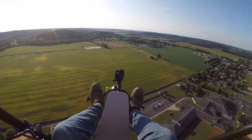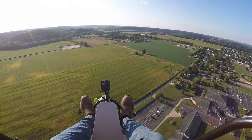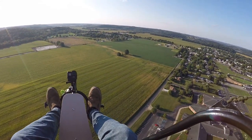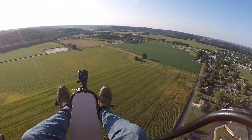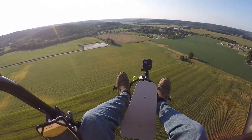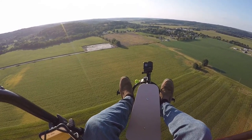So we're flying about 406 feet right now, and we don't want to fly any lower because the owner of the airfield, as most of you know, doesn't want us flying low because it upsets people. And since he is the owner of the airfield, we either abide by that or we go home.